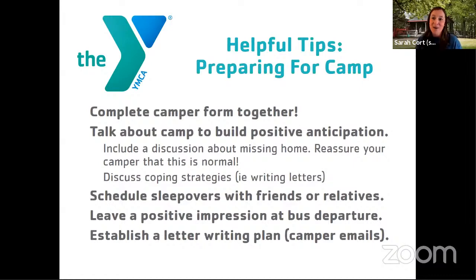We know that missing home is a normal part of life and a part of the camp experience, and there's nothing wrong about missing home. So encourage your camper to be honest if they have those feelings and to let us know so we can help and plan out some coping strategies. Maybe send a picture of a pet or a stuffed animal. Make sure you can write letters back and forth when you're missing each other. But missing home is a totally normal part of the experience. It doesn't mean that we can't have fun.